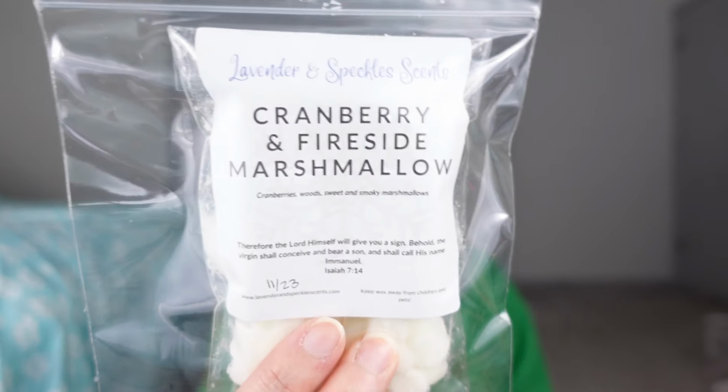Okay, Cranberry and Fireside Marshmallow. This is Cranberry Woods Sweet and Smoky Marshmallows. And this one I got in November. So I placed a pretty big order in November, it looks like. This one's from November as well. Soft Cashmere and Fig. This was another wild card for me because I do love fig. I do love cashmere, like a cashmere cream scent. And I'd never tried Beth. So this one is luxurious fig, ginger, plum, and woodsy musk blended with soft cashmere, warm amber, and spun sugar.